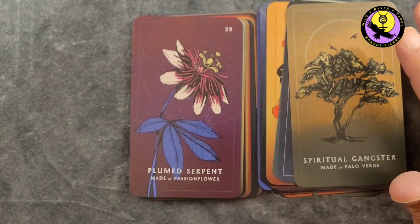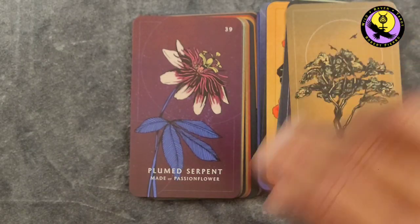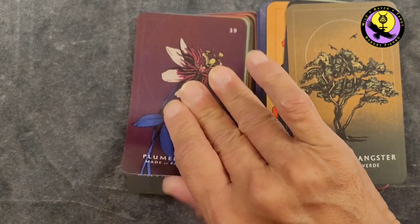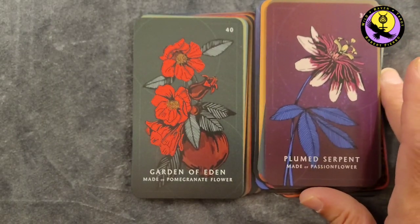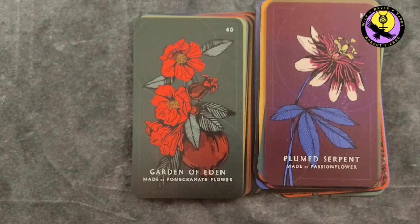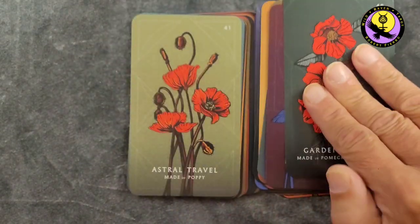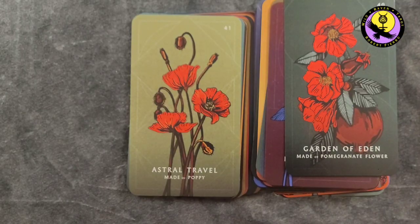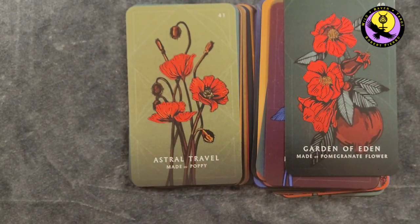Plumed Serpent. Oh boy. Made of passion flower. I appreciate the little numbers in the corner too. Garden of Eden, made of pomegranate flower. I may have to buy this deck for Joey. Astral Travel, made of poppy. This is my birth flower.